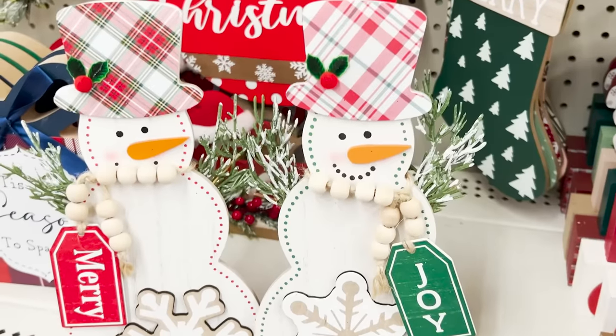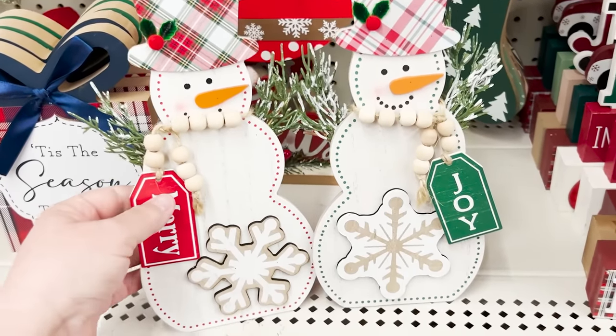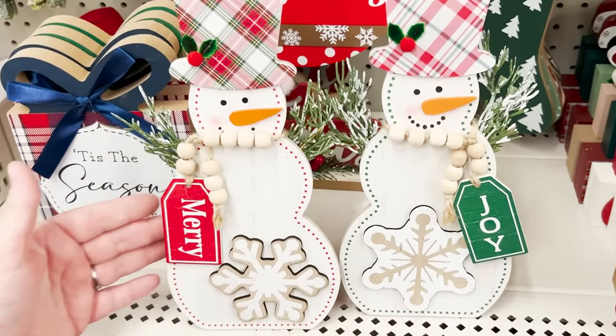So now let's get into all the rest of their cute little signs and countdowns, and then we'll get into the ornaments, and there's a few things I want to point out for you guys at the end.